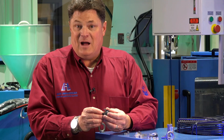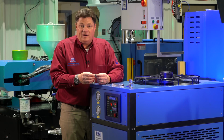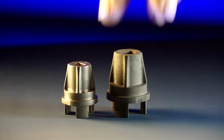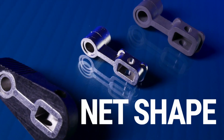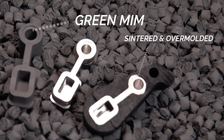Here's a fairly complex siding system. To machine this would be extraordinarily expensive. To cast it would leave you all sorts of machining that had to be done afterwards. But metal injection molding, no problem. We can mold the net shape in the part, and after sintering, the part is 100% stainless steel and perfect for the application.